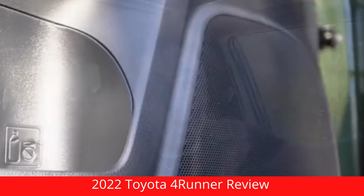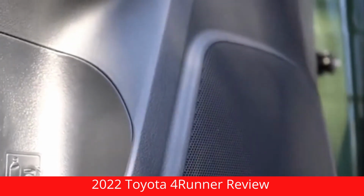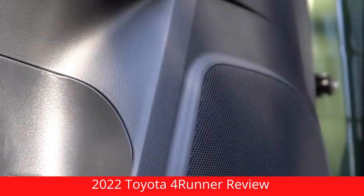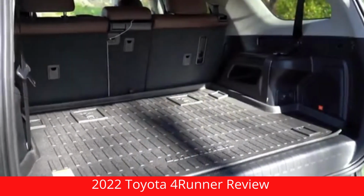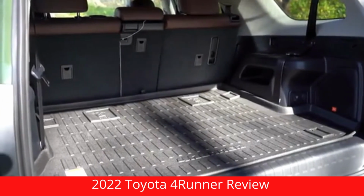The clarity was 100% on point, zero bass in that song. Can't comment on that. I'm sure it would be amazing. I think I actually tested the Limited last year as well, and it was amazing. But anyways, clarity was 100% on point with that.